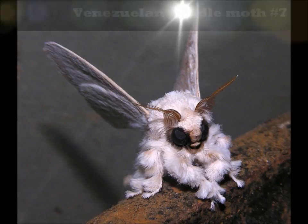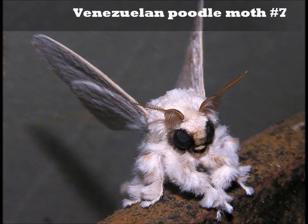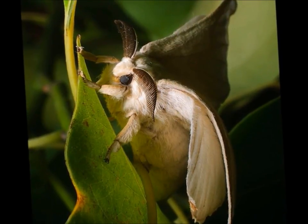The Venezuelan poodle moth is mystifying researchers, baffling the internet, and confusing everyone at first casual glance. The insect, seemingly a blend of a large moth and a bright fluffy white poodle, was discovered in 2009 and may be a new species.